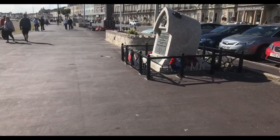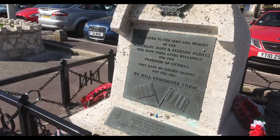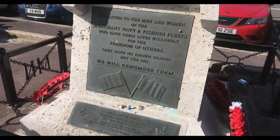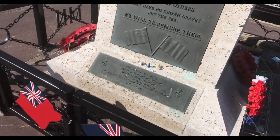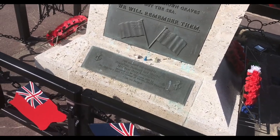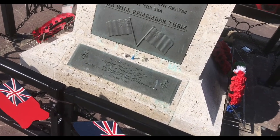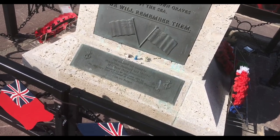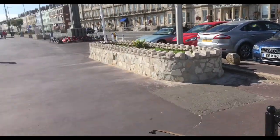Here we have the Merchant Navy memorial, dedicated to the men and women of the Merchant Navy and fishing fleets who gave their lives willingly for the freedom of others. They have no known graves but the sea. We will remember them. This memorial was created by Weymouth Portland and District Merchant Navy Association, unveiled on the 9th of November 2016 by Her Majesty's Lord Lieutenant of Dorset, Angus Campbell, Esquire. Lest we forget, in shape of a boat with the book.